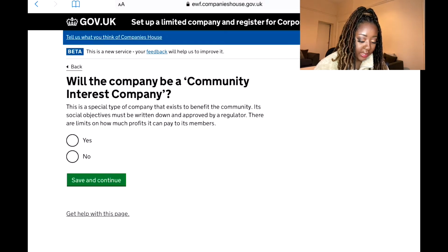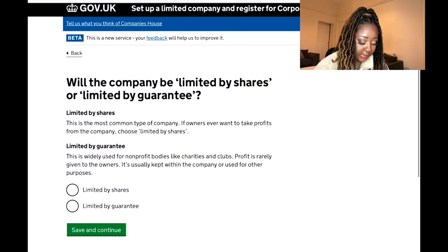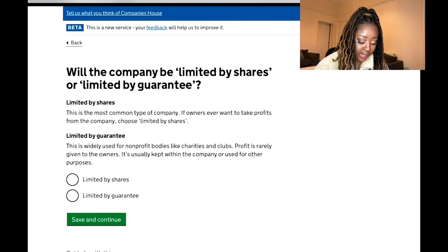Will the company be a community interest company? This is a special type of company that exists to benefit the community. So I'll click no, because my fake company doesn't help the community. Save and continue. Will the company be limited by shares or limited by guarantee?